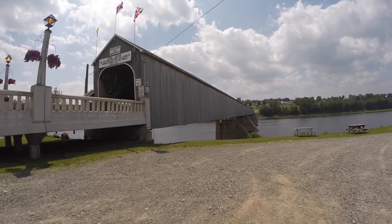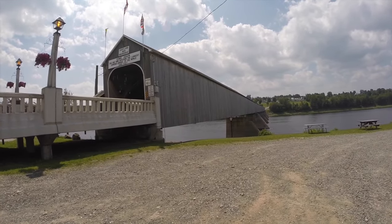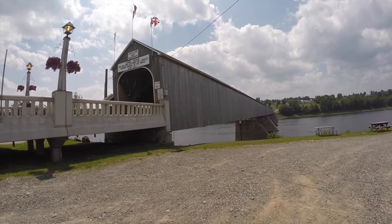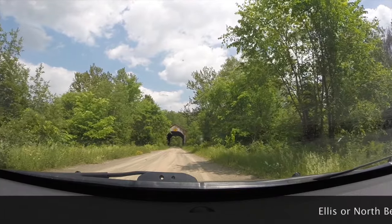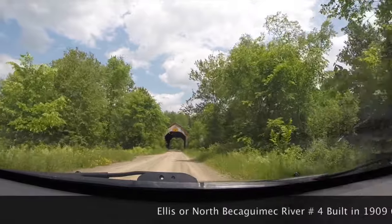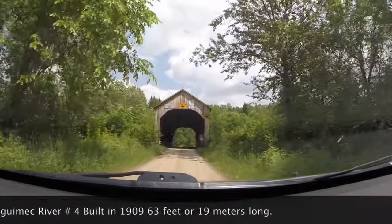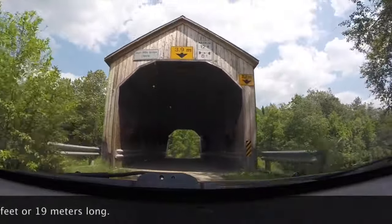Maybe I'll show you some potatoes next, you never know. Carleton County is potato growing country. I've already driven by many large fields of potatoes, but I've been on major highways where I really couldn't get any footage. Well, I've just arrived at the Ellis or North Beckagwemic River Bridge. I think I pronounced that right. Not a name that I've ever seen in print or heard pronounced before, but I'm sure it's one of the First Nations names for the river. And in this area, that's probably the Maliseet.